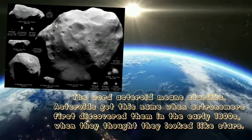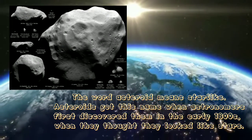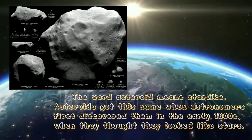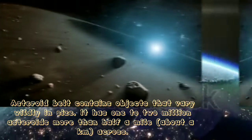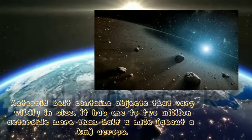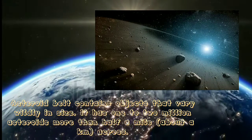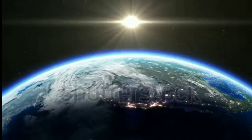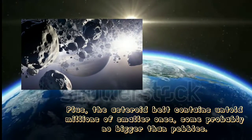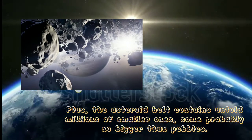The word asteroid means starlike. Asteroids got this name when astronomers first discovered them in the early 1800s, when they thought they looked like stars. The asteroid belt contains objects that vary widely in size. It has 1 to 2 million asteroids more than half a mile, about a kilometer, across. Plus, the asteroid belt contains untold millions of smaller ones, some probably no bigger than pebbles.